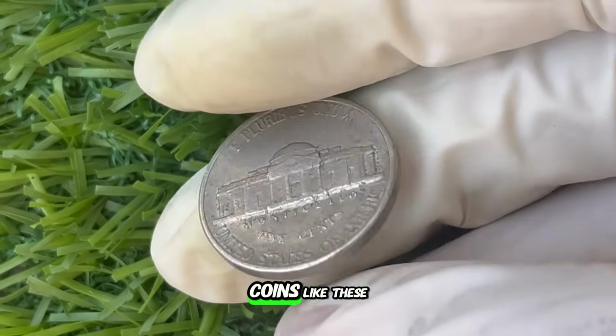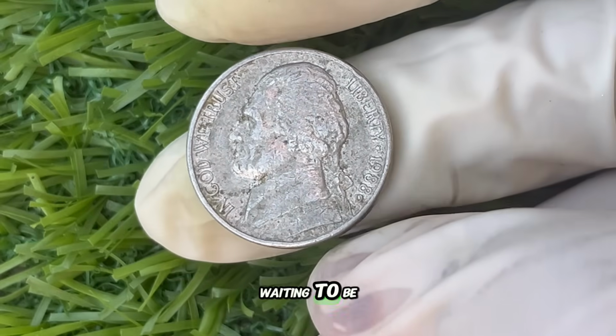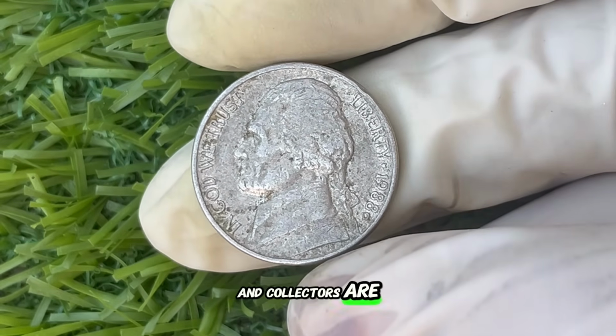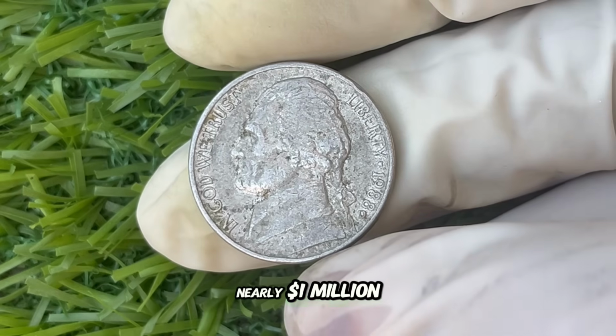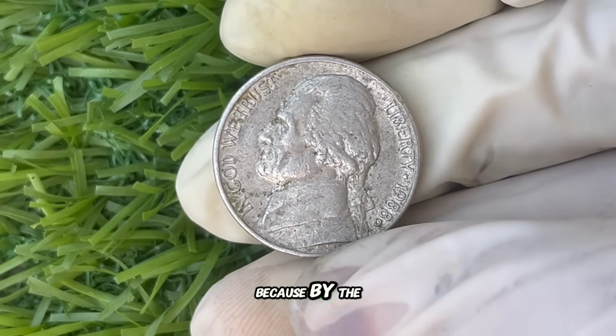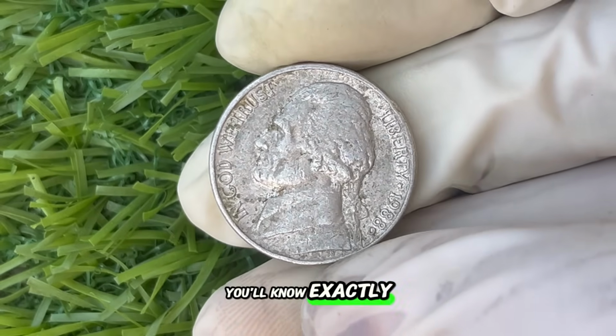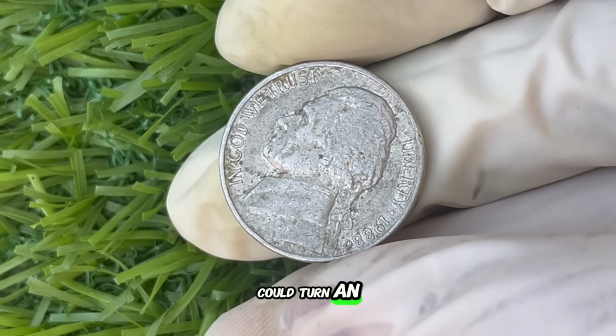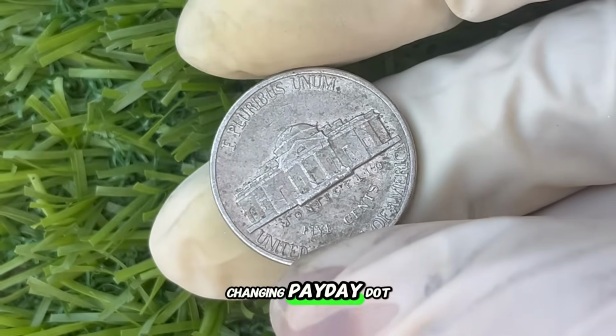But be warned, coins like these don't sit around waiting to be found forever. When demand is this high, and collectors are willing to pay nearly $1 million, opportunities disappear fast. So buckle up. Because by the end of this video, you'll know exactly what to look for, how to spot this error, and how you could turn an ordinary nickel into a life-changing payday.